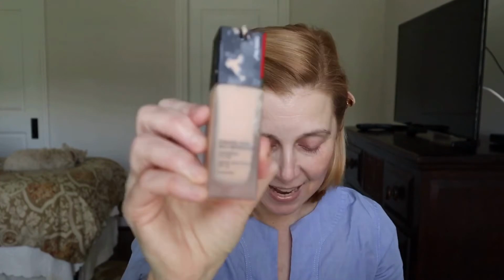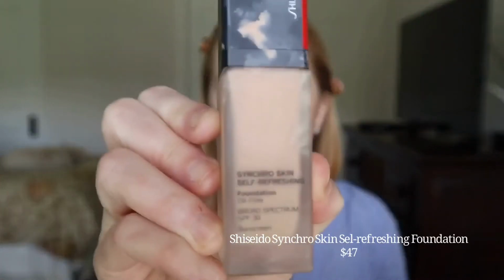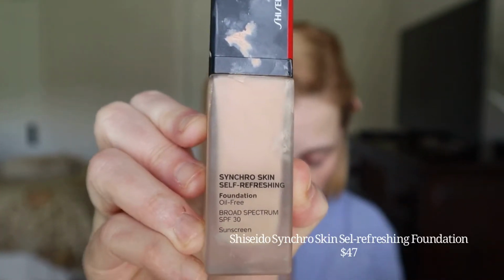For foundation, and you can tell this was mine and it's kind of dirty, is from Shiseido. This is the Shiseido Synchro Skin Self-Refreshing Foundation. This is the medium coverage foundation that they picked. It has a natural finish. It's for all skin types. It has an SPF of 30. It is supposed to help to enhance your texture and tone. It is supposed to protect against sweat, oil, and believe it or not, facial movement. So it's not supposed to settle into your wrinkles as your face moves during the day. So we will try this out.